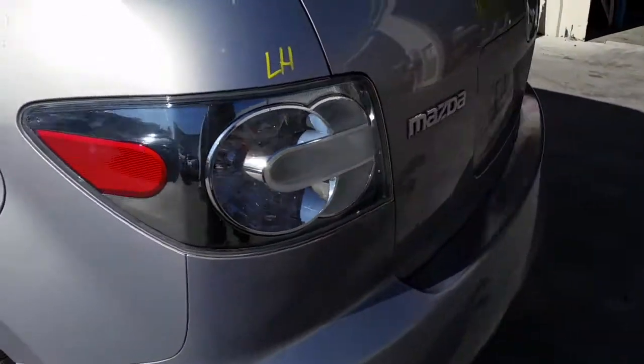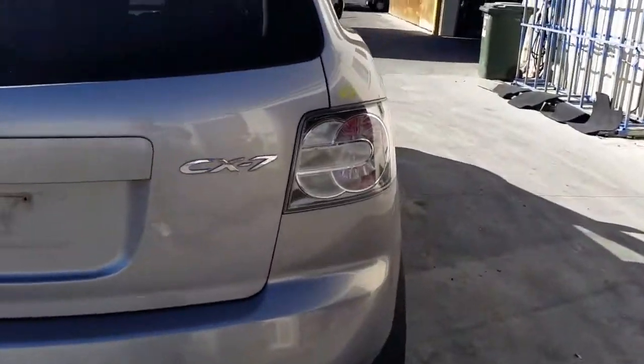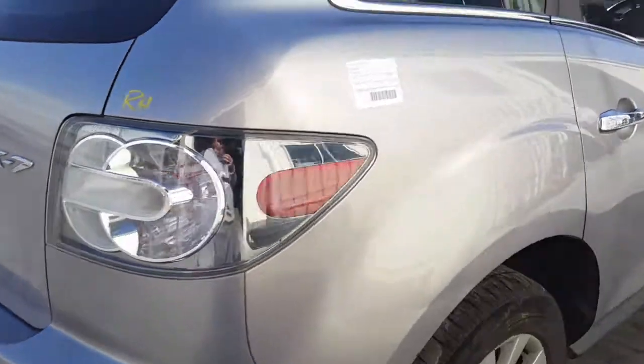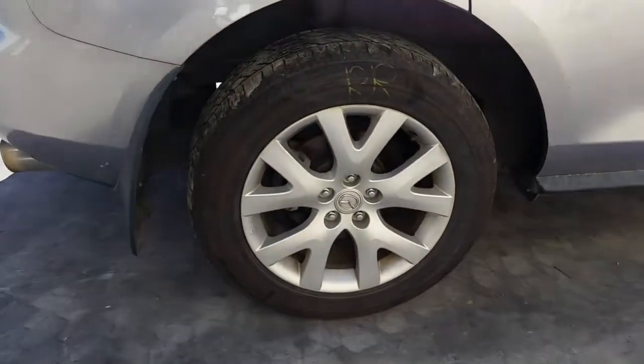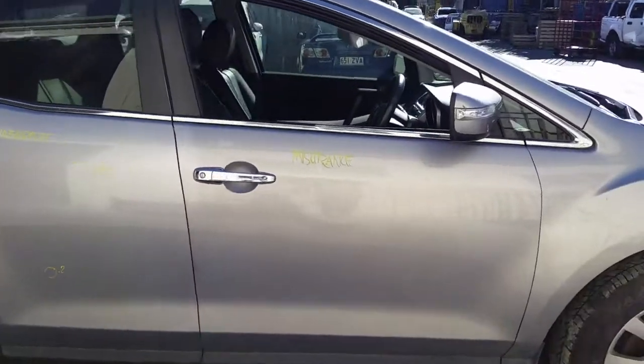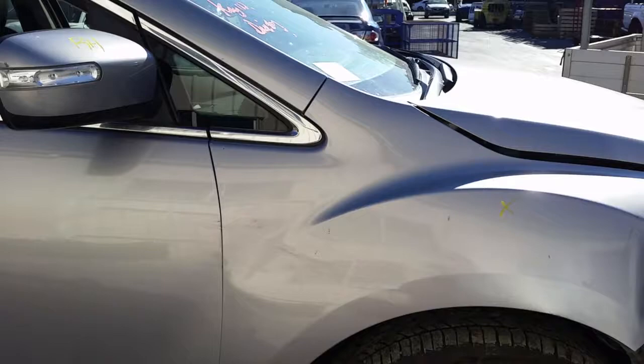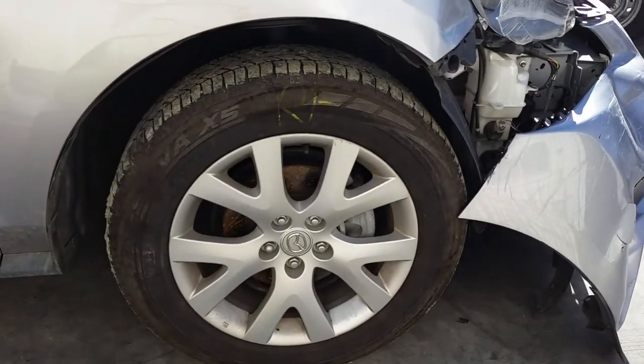We have the left tail light. Tailgate appears to have no damage. Right-hand tail light. Right rear 18-inch factory alloy mag with a good tyre. Right rear door has two small dents. Right front door appears to have no damage. Right power door mirror. And a right front 18-inch factory alloy mag with a good tyre.